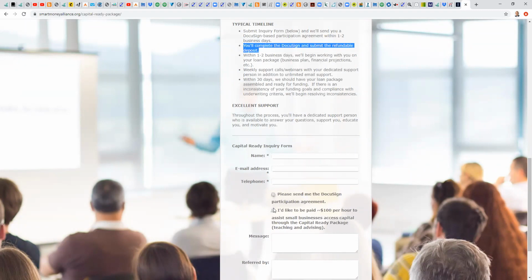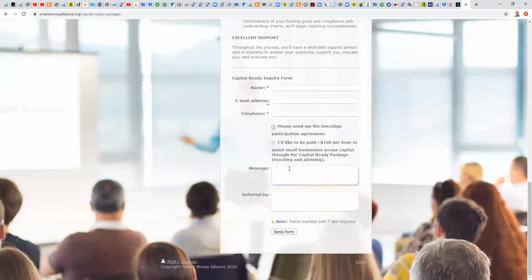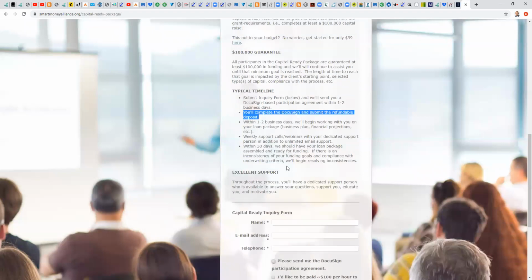We are also looking for more help. We're growing very quickly. A lot of small businesses need capital right now. And so if you would be interested in helping teach and advise small businesses using our curriculum, you can click that second button. And you can do both or either one. If there's a message you want to leave or a referral source, you can put that in.